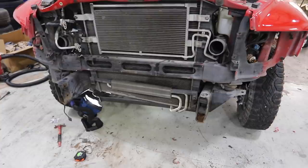So these are the frame rails, and we're no stranger to bent up frame rails, right? It really depends where a frame rail is bent to see how catastrophic the problem is.